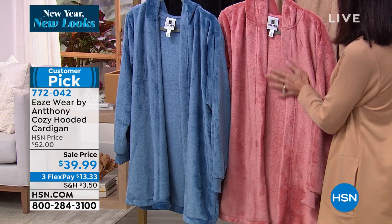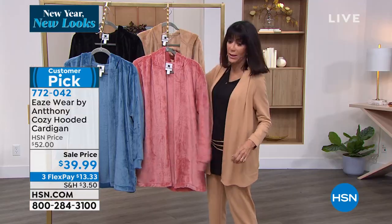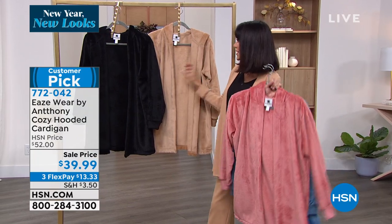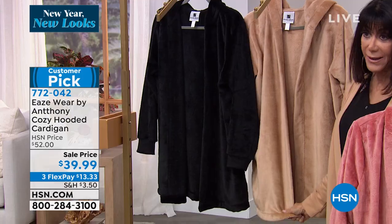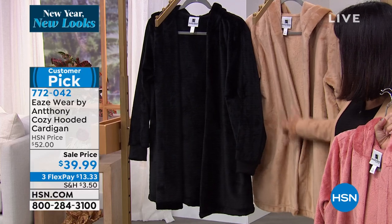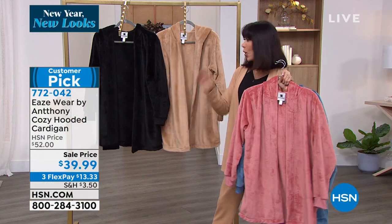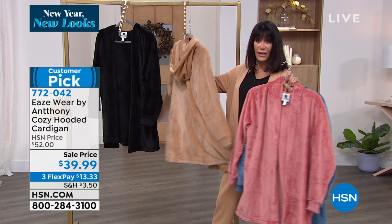$39.99. So colors, I know this one was the blush, and I know that the blush was the most limited of all of them. The denim blue, another great choice for everyone. And then the two most popular, this is the one that I had on a little while ago. It's a really pretty champagne color. And then the black. So the champagne and the black were definitely way out in the lead. Perfect weight, ideal length, extra small through 3X. All machine washable as well. And the little hood. Don't forget the hood on the back.